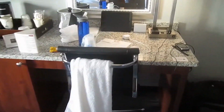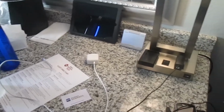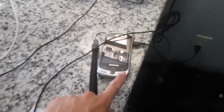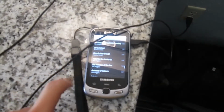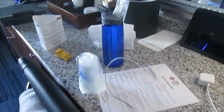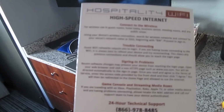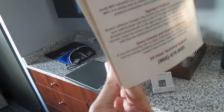Now over here, you have a workstation. And I totally forgot my CVS pharmacy lock, but that's okay. Here's one of my devices here. Over here you have an ice bucket, and don't want to lose this. Over here they got some hospitality Wi-Fi, as you can see. Very interesting. And look in the mirror, who do you see?